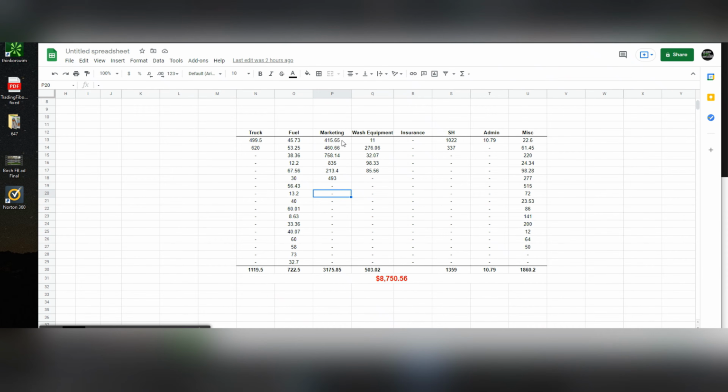So some of you might have more or less of a business expense or a marketing expense than I do, and that's fine. You need to just try the different avenues that work for you. But again, for me, we're looking at the 3,100, and that consists of mainly Facebook, the mailers, and some lead service stuff here. Next column here is wash equipment.